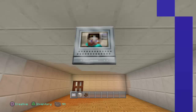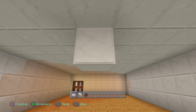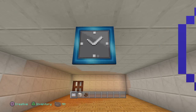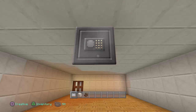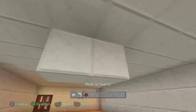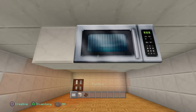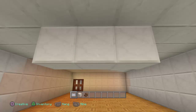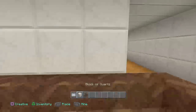No. Give me the big TV. Big TV. I think I can only do one by one. Let's see. I think it's a 3x3 TV. Come on. I'll fix that later, but there's going to be a big screen, like, right here.